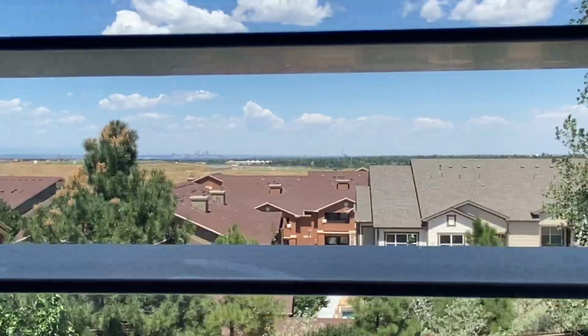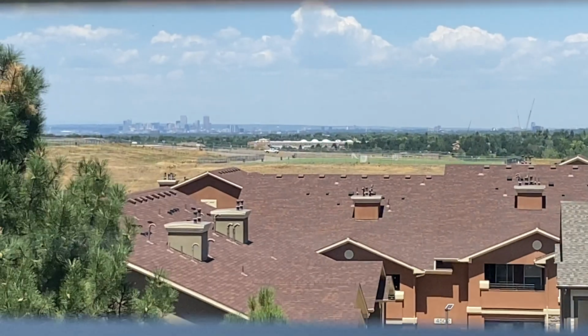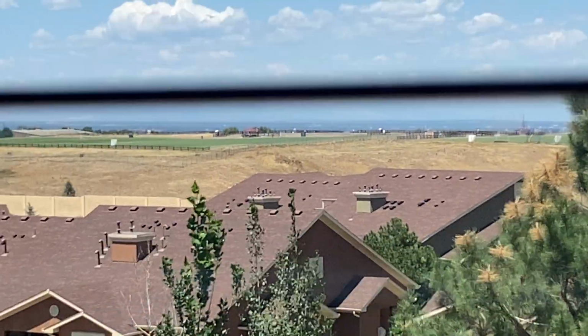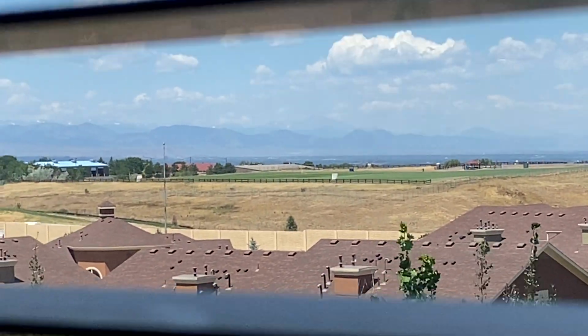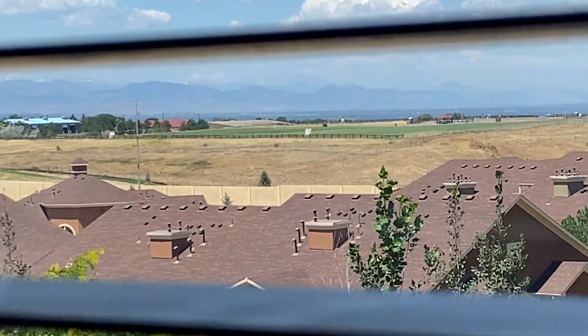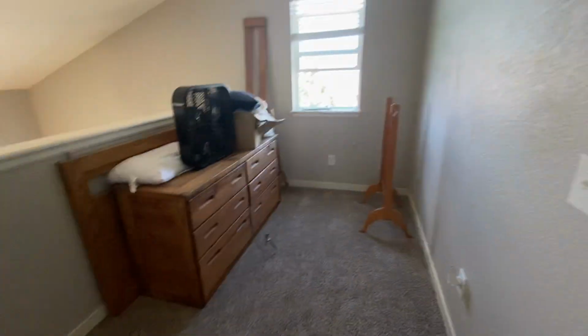I'll just zoom in a little bit so you can see what type of view we're looking at. That's downtown Denver. And you've got the foothills there, all viewable from the back deck. Very enjoyable. Then we have a little small loft area. But we hope you enjoyed the tour today.